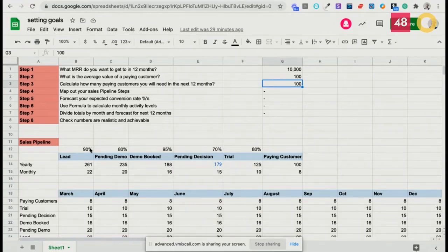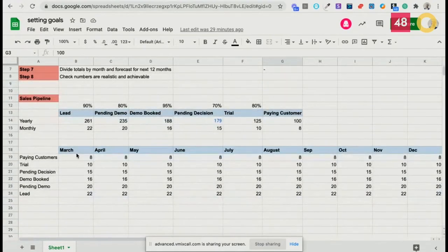Now, they might be very high, but other startups might say 50% from trial to paying or 50% from demo to pending decision. But if you use this formula, and I could share the spreadsheet later on, you can work back to say, well, yearly, if I need to get this many leads and demos, this is what my monthly goals are. And then you look at these numbers and you just say, is this achievable?